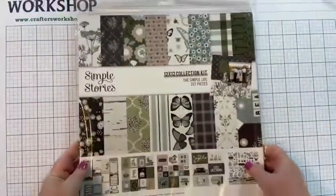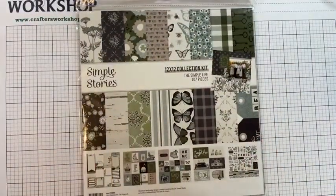And then I have saved my personal favorite for the last. This is one that many of you have been waiting for. This one, we do have the single sheets as well as the collection packs. This one is called The Simple Life. Now, it is a little bit different. It is a different artist than the simple vintage lines that Simple Stories is very well known for. I'm getting tongue twisted with all the simples.